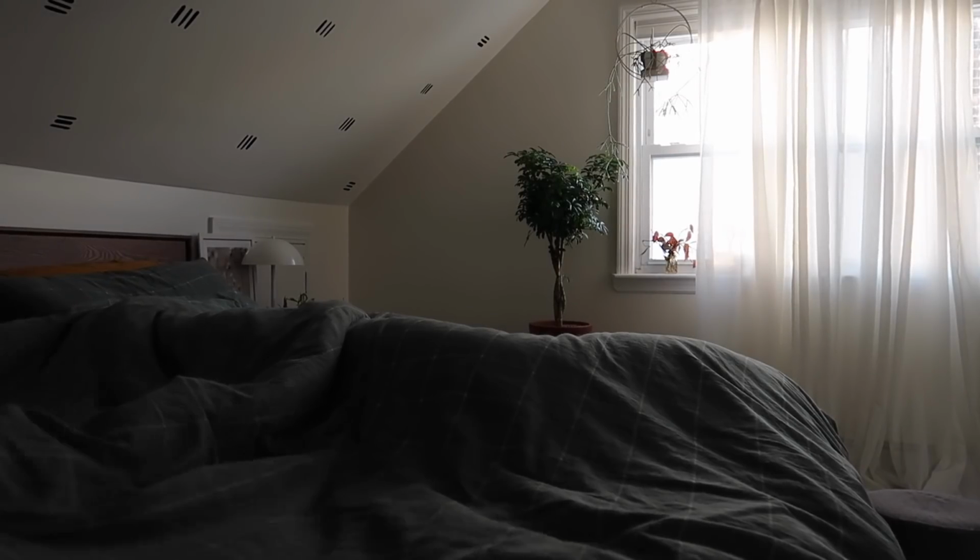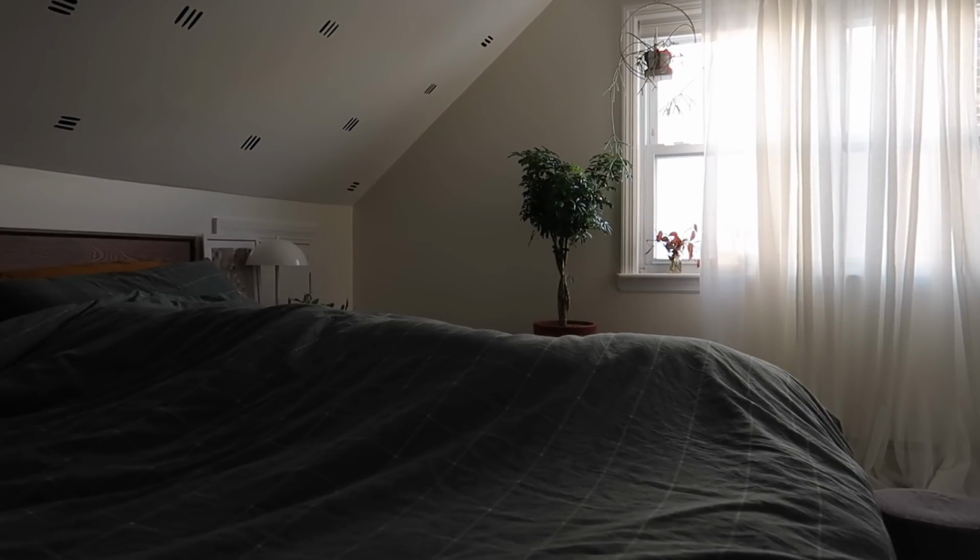If you guys see a bump in the bedding, that's actually my body pillow. I started sleeping with it during my pregnancy and I just can't seem to bring myself to not sleep with it anymore, but I feel like I really should slowly wean myself off of it.